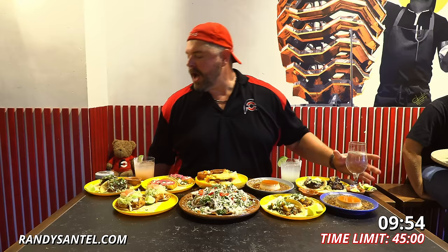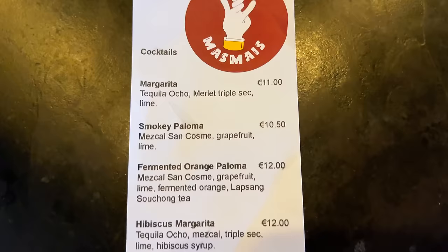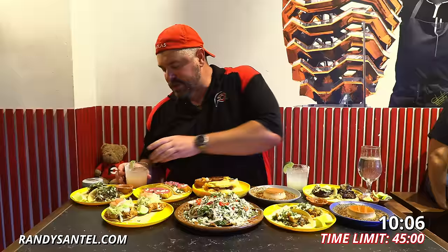All right, everything's going well. We're 9 minutes and 58 seconds in, so we still have loads of time. These are optional. They've got a whole bunch of cocktails here too at MasMais, but I am gonna start over. This is a smoky paloma. Of course, pinkies up. I'm not exactly sure what a paloma is, but it's one of their signature cocktails and it is delicious.